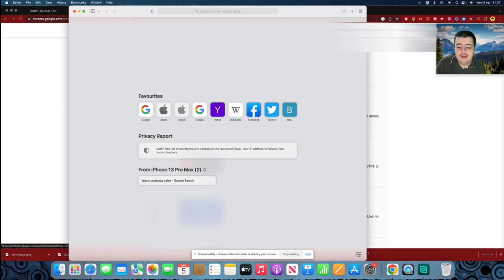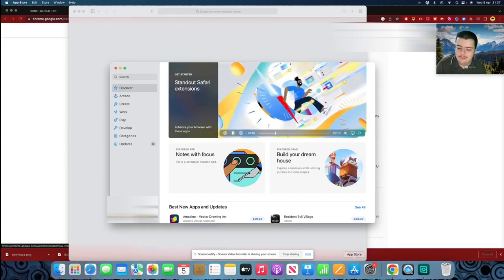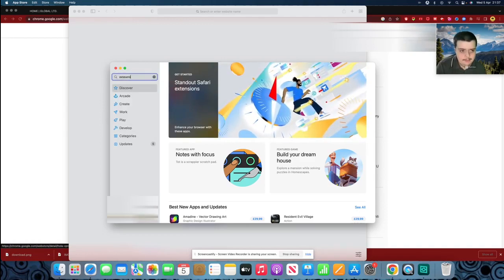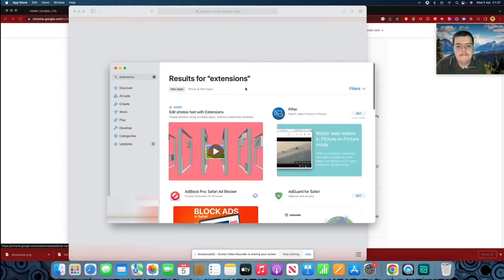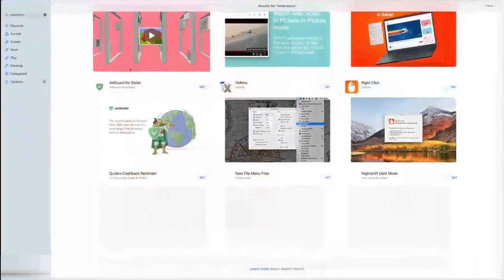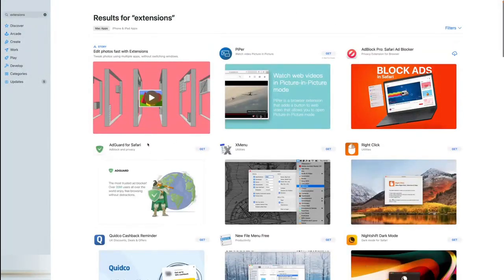All you need to do, basically, is go to the App Store, which is located right at the toolbar here. It will just be on your shelf if you're using an iPad or an iPhone. Just type in extensions. And these are all different extensions you can add to your browser. So for example, there is AdGuard if you need an ad blocker, but this is not what this video is about.